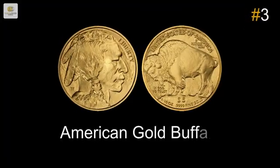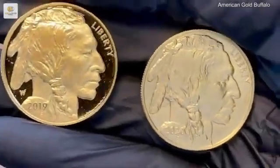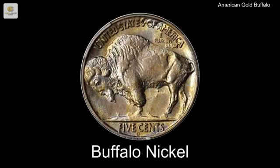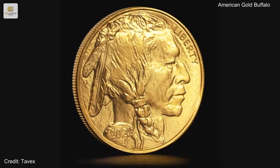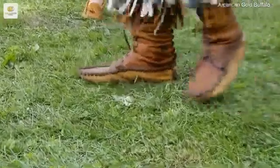Number 3. American Gold Buffalo. This coin is a slice of the wild, wild west in the palm of your hand. It's inspired by this old-school coin, the Buffalo Nickel, the one with all those vintage vibes. Now check out the side with the Native American chief. The detailing feels like you're diving straight into those legendary stories of tribes and vast plains. Makes you appreciate the deep traditions and history even more.